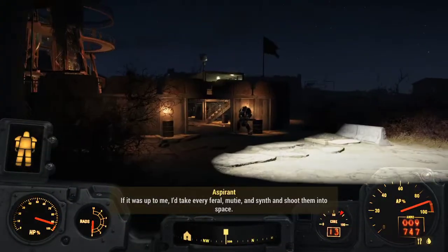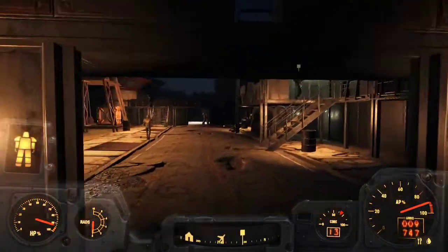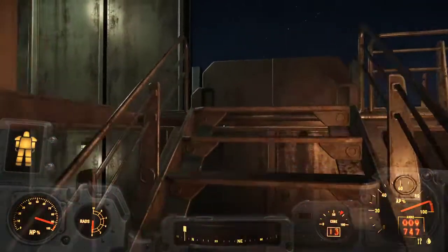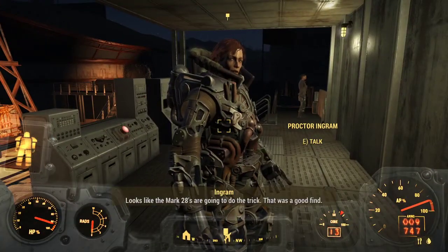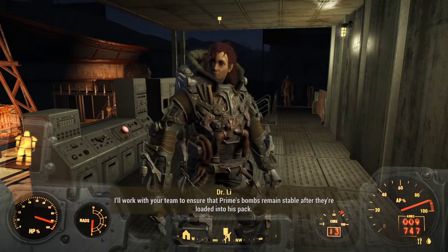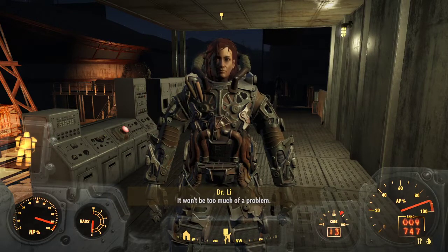If it was up to me, I'd take every barrel. Yeah, we know. You'd shoot him into space, and then what happens? Ingram? Looks like the Mark 28s are gonna do the trick. That was a good find. I'll work with your team to ensure that Prime's bombs remain stable after they're loaded into his pack. It won't be too much of a problem.